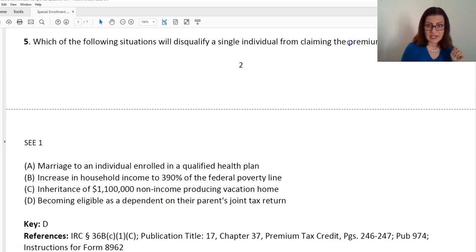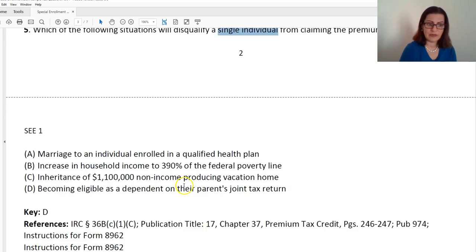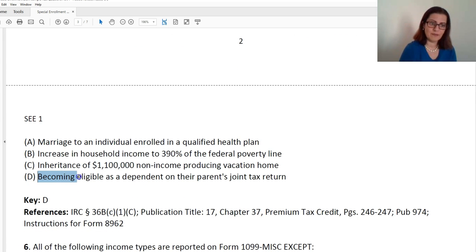Okay, so the premium tax credit, once again, has to do with health insurance premiums. Just remember it for that. The premium tax credit is a refundable credit for people that have purchased their insurance through the health insurance marketplace, and they get a credit for doing that if they're under a certain income level. Okay, so the following situation would disqualify a single individual from claiming the premium tax credit, and that would be D, becoming eligible as a dependent on their parents' joint return.